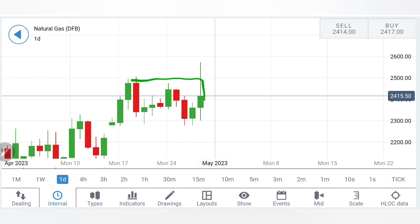Right now, yes, it has come out of this sideways box and it has traded bullish. It has given a breakout. However, now this last candle is extremely important. Why? Because see, very long wick and a very small body. At the same time, it is coming on the back of a double bottom and higher lows. So this is a bullish sign. This is a good sign for natural gas. But my only worry point is the strong long wick and a very small body there.